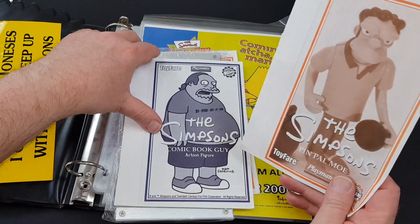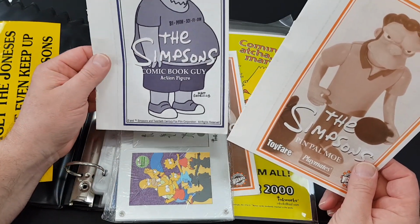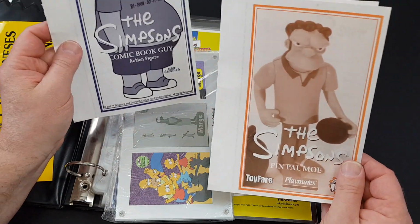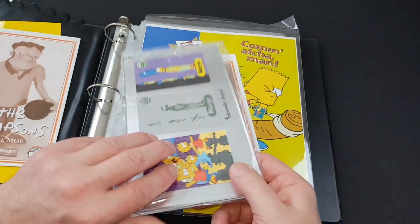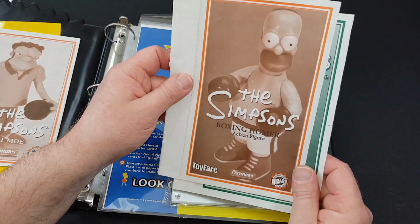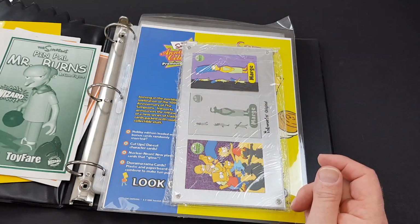Now, I'm a huge fan of the World of Springfield figures. I think they were just amazing. And these were the redemption forms from Wizard magazine, where you could get, this was a comic book guy, and you could get Pimp Almo. I have got every World of Springfield figure. There's a couple more here, Boxing Homer. And no doubt those series will be coming up in future videos. There's Mr. Burns. I absolutely love those.